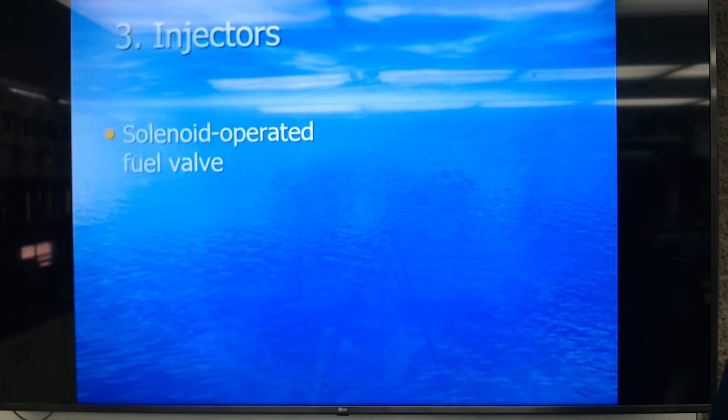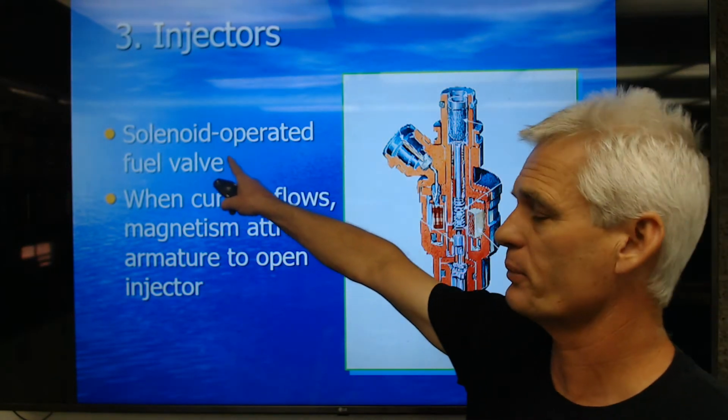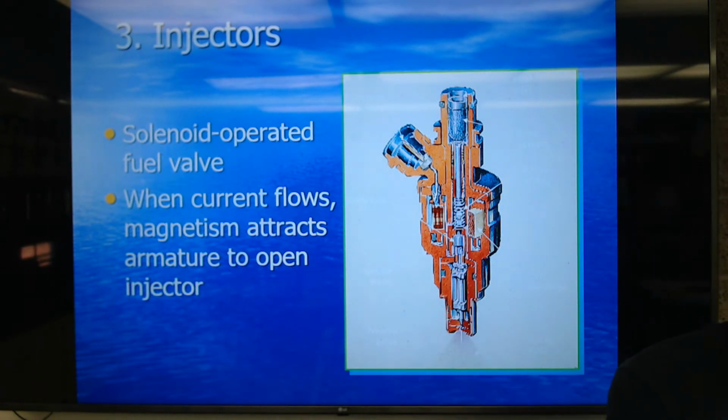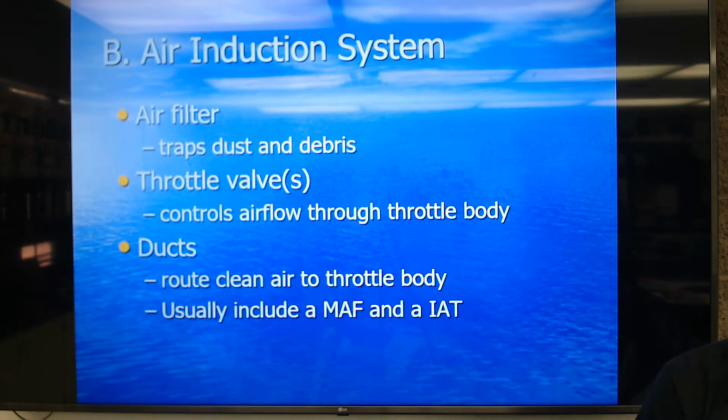And your injectors, this is kind of what I already showed you. They're a solenoid operated fuel valve. I showed you how that works based on current making magnetism and centering a plunger. So now we're on to air induction system.